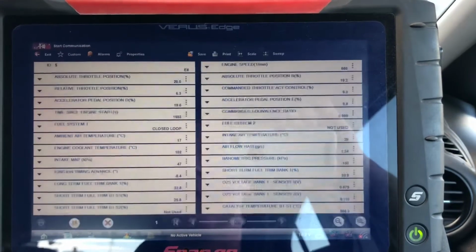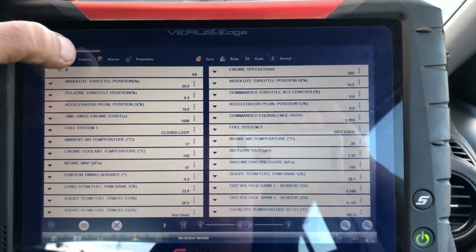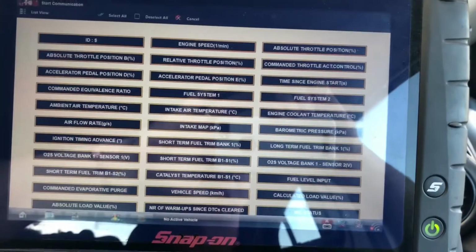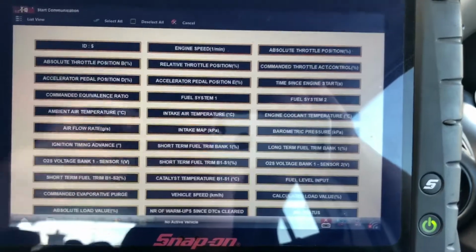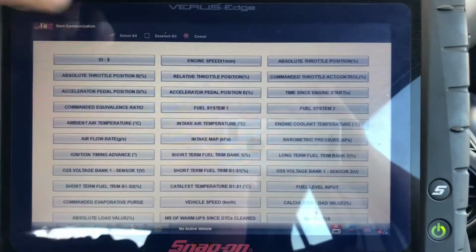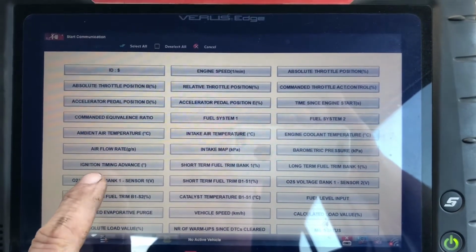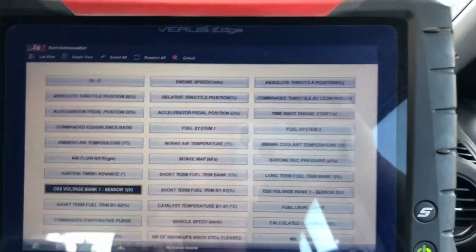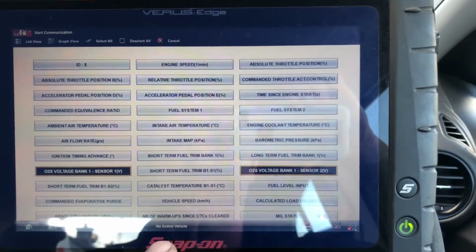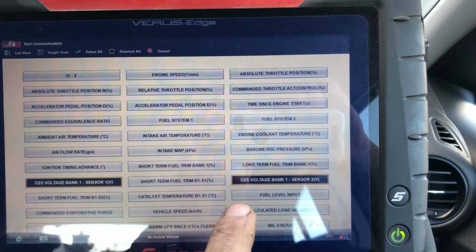What I'm looking at is fuel trims. I nearly know what I'm going to be looking at here. Deselect all. What I want to look at maybe are my O2. I kind of know where I'm going with this, but for the sake of the filming, I'm going to show you where I see my short term.